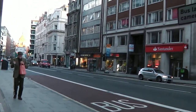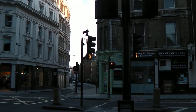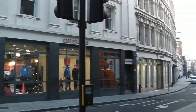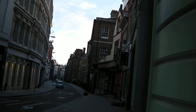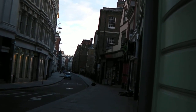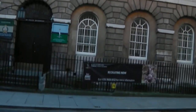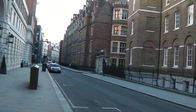So what I'm doing, I'm going to turn left, cross over here, and then down Chancery Lane. We cross over the traffic lights here, and straight ahead in front into Chancery Lane. We're heading towards Lincoln's Inn Fields. Okay, I've just come over the traffic lights there, and this is Chancery Lane. As I said, we just carry on straight. We're heading towards Lincoln's Inn Fields, towards the John Soames Museum and the Royal College of Surgeons. I'm still on Chancery Lane here.